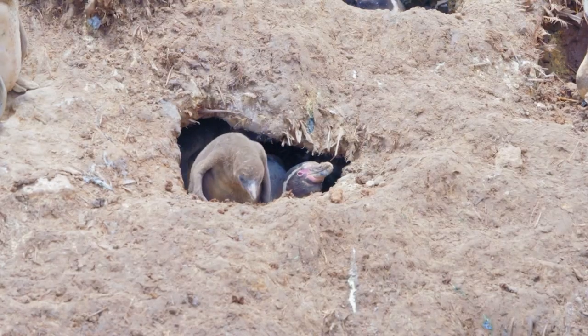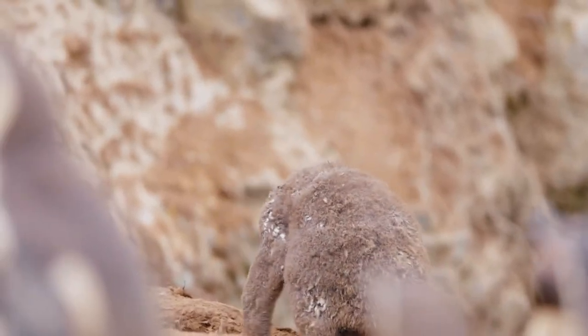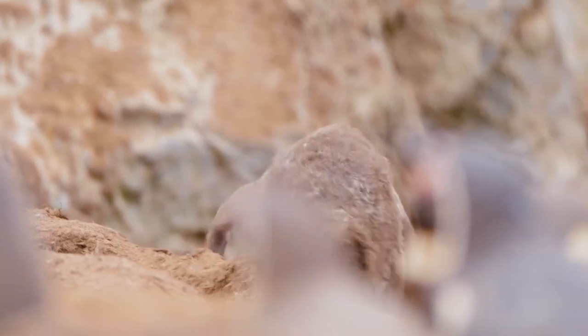Eventually, the parents stop feeding the chicks, so the chicks can leave the nest with their parents or with other adults to venture on their first trip out to the sea.